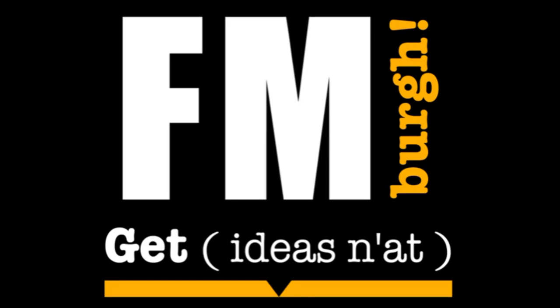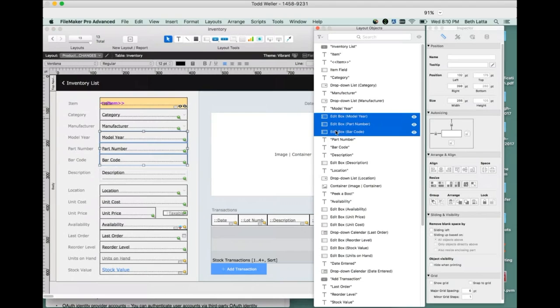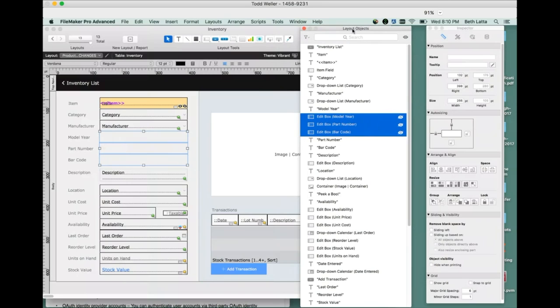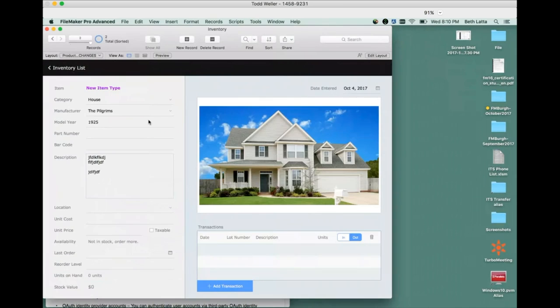Browse mode. If I go back into layout mode, whatever I've done is still here. However, if, for example, I hide a bunch of fields. Okay, whoops, I thought you were talking about the actual layout objects window. That panel? Yeah, this panel. If I close this panel right now while these things are hidden, it makes them appear again. If I go into browse mode right now, they're still visible in browse mode. They never disappear from there.